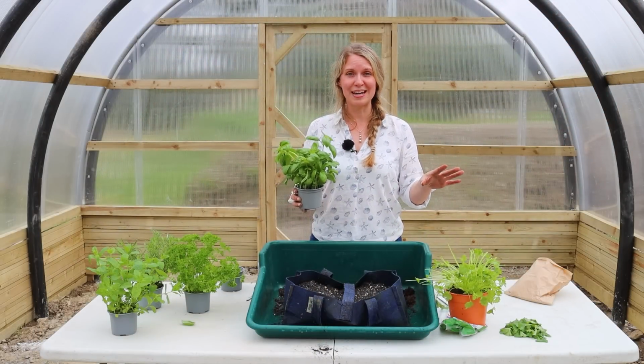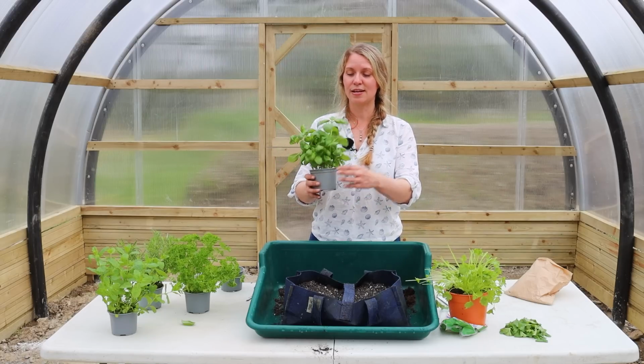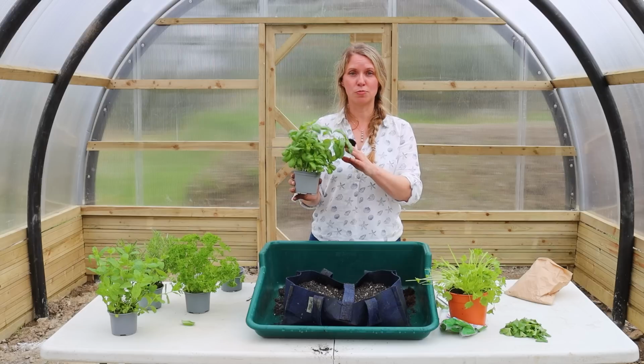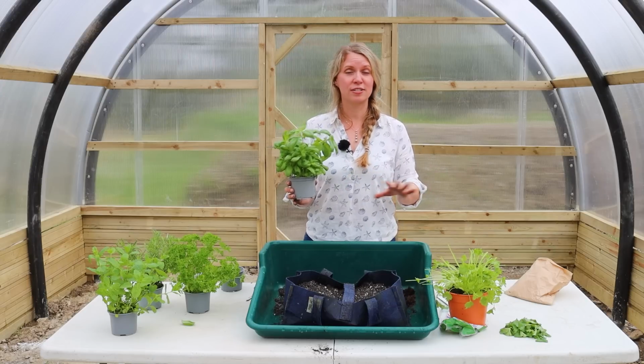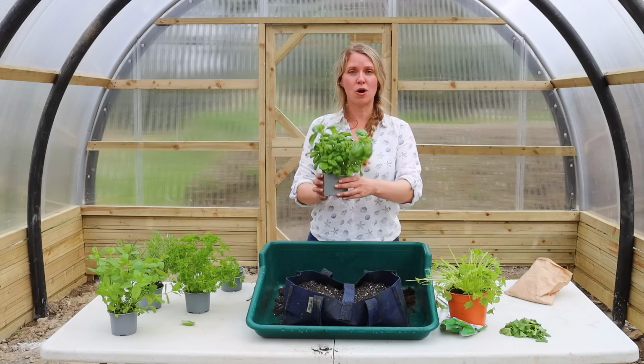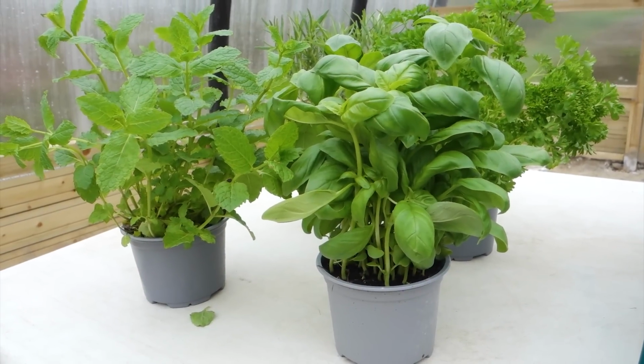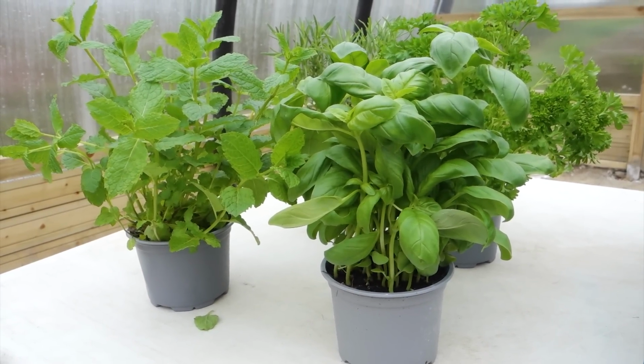It's an oldie, but that shows you just how long I've been doing this, and that is starting my basil off from supermarket plants. I no longer sow seeds, and I haven't for years for this. And one of these pots is enough to keep me in basil all summer long. You only need one, and then they'll continue to grow and grow and grow.